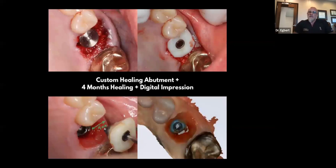So here's the example at 4 months of healing. So don't get confused here. This is just a comparison. I put a traditional healing abutment in, which would not contain this bone graft, would not support these tissues. Then we ended up putting in this custom healing cap just 10 minutes later. So this was just there to make sure nothing got down in the implant annulus while we were working on this custom. Patient comes back 4 months later, we remove it. You can see how incredible all this tissue looks.